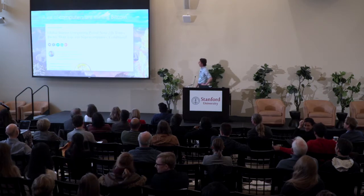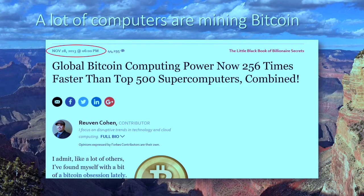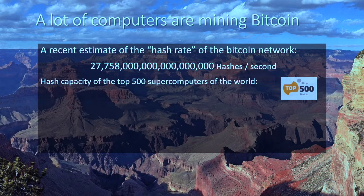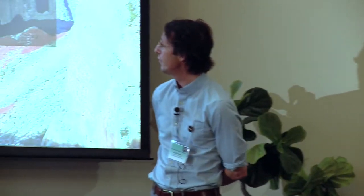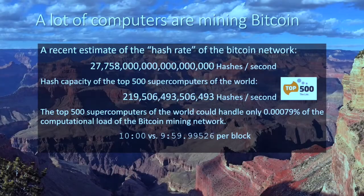Okay, so the total power of the Bitcoin network was 256 times the top 500 computer systems in the world, except that was in 2013. If you look at it now, the total hash rate, how fast those things are going that I just flew by on the slides, you're getting 27 quadrillion of those a second across the entire network. That's a really small fraction of the top supercomputers in the world. In fact, it's an insignificant fraction of their total computing time. If you tossed these things right into the computational network, it's not even gonna significantly reduce the time of when anybody was gonna get that $100,000 reward.